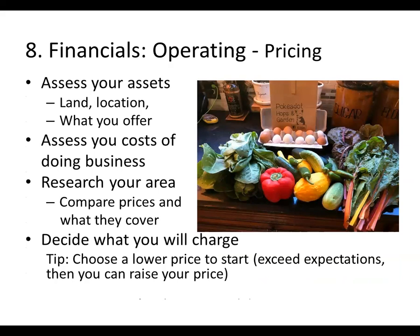You want to look at what you're going to be able to charge. So in your operating revenue, you want to look at pricing. What assets do you have? Where are you located? What are you going to be offering? What's it going to cost you to offer these things? So look into your area, research, compare prices. What are other people offering in your area? What do you think that people would pay to come stay at your place, buy your product? And then that way you can decide what you're going to charge. I would say if you're starting out, start low. You can always exceed expectations and you can always raise your price.